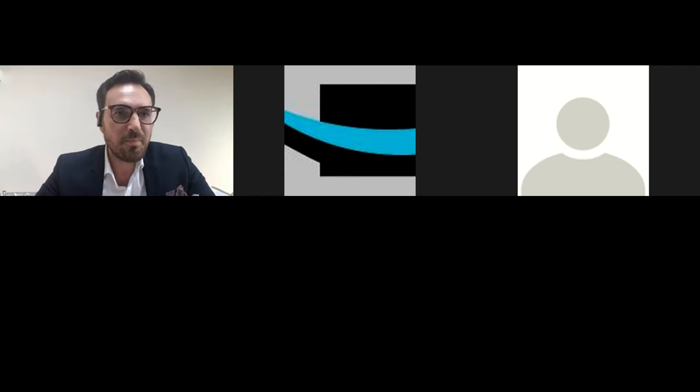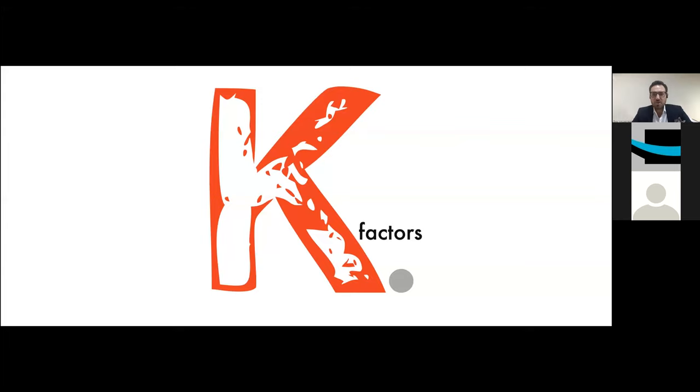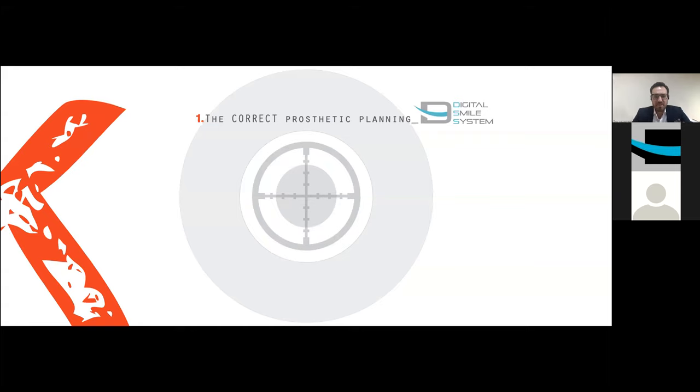The therapy, thanks to the diagnostic mock-up of the entire flow. So what are the key factors? First of all, make a correct prosthetic treatment plan. Thanks to DSS, this phase is strongly facilitated, but even without such innovative technologies, making a correct diagnosis is our primary objective. Then, in the dentist, the diagnosis corresponds with the prosthetic project.